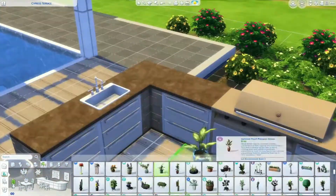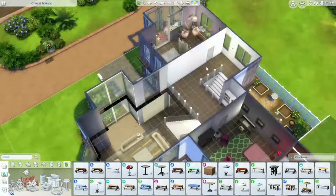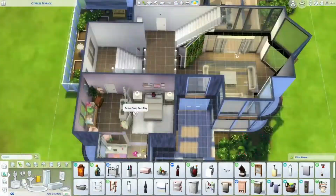So I also decided to add an outdoor kitchen, which I love. I think it's so pretty, and I'm really happy with it.